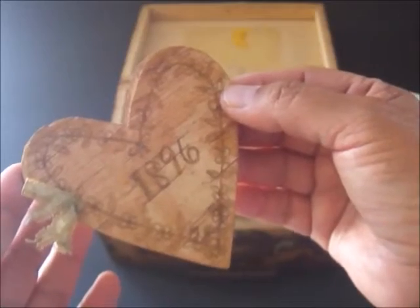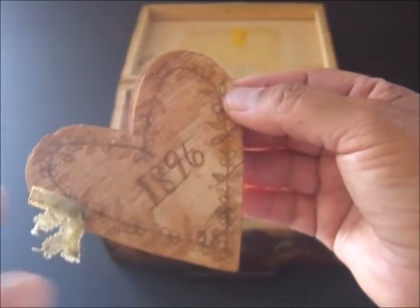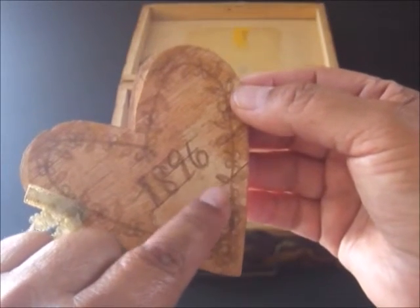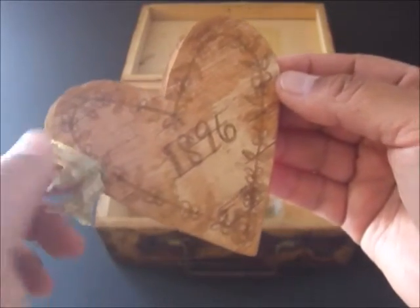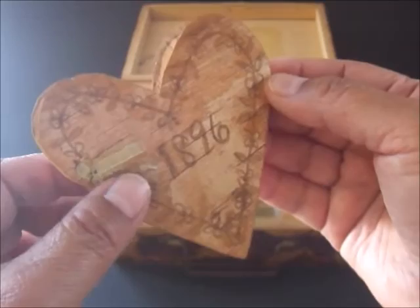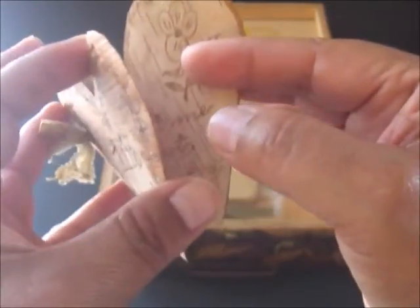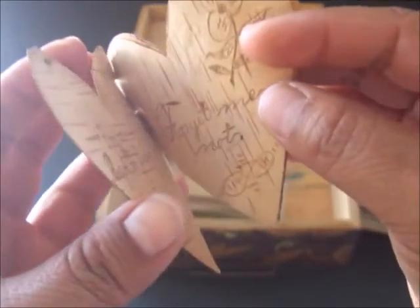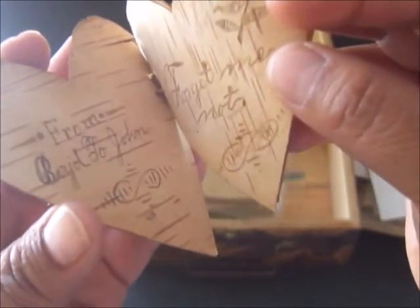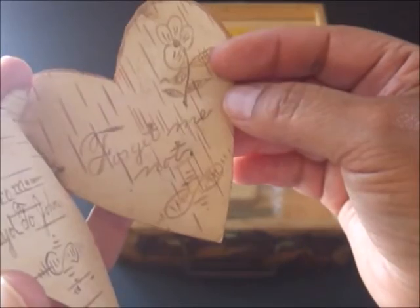So this is a small booklet made from birch bark. It's a soft wood, and it's dated 1896. It's carved all the way around, these little flowers, and it's fastened by this little blue ribbon that's still holding it together, you guys. Oh my gosh, these pages are so thin and fragile. Look at that. And this is wood, you guys. It says from Boyd to John. Someone really took the time to make this forget-me-not.